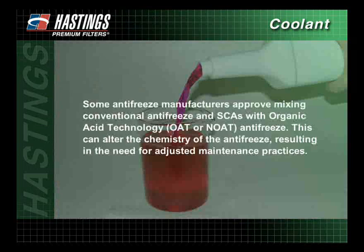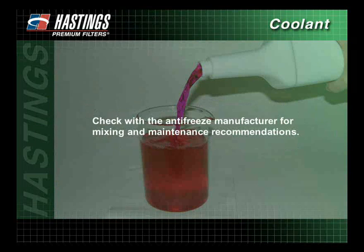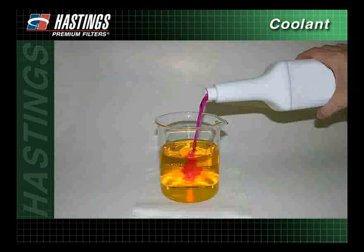Some antifreeze manufacturers approve mixing conventional antifreeze and SCAs with organic acid technology, OAT or nitrided OAT antifreeze. This can alter the chemistry of the antifreeze, resulting in the need for adjusted maintenance practices. Check with the antifreeze manufacturer for mixing and maintenance recommendations. Hybrid OAT requires SCAs to be added when chemicals drop below desired levels. However, the chemicals will not deplete as quickly as they would in conventional antifreeze.